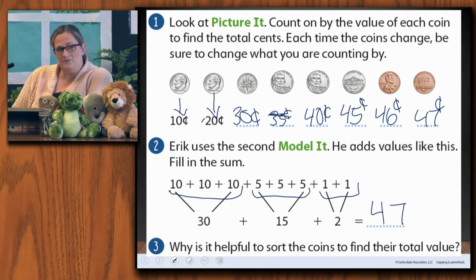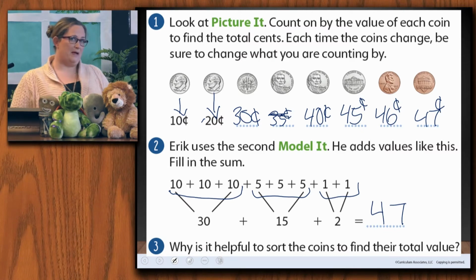Why was it helpful to sort the coins to find their values? Why was that important? Tell your learning buddy, why was it important to sort the coins first? Mr. Kevin, can you take me back to the whiteboard?